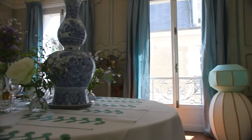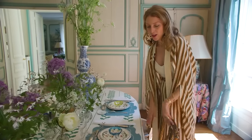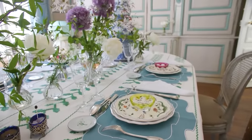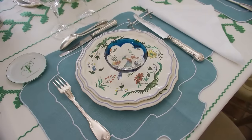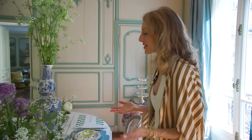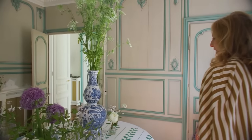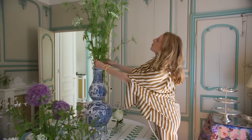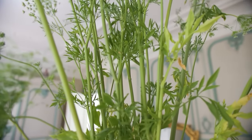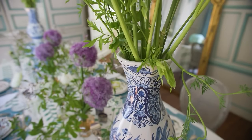Here I always play with different table settings. So I always change the color of the napkins, of the table sets, of the tablecloth, and I play with what I find at the florist. So depending on the season, I choose the flowers. Now we have peonies. This is garlic flowers. I love putting huge flowers here in these beautiful vases that I found in an auction house in Belgium. And I think green and blue always work well together, with white, obviously.